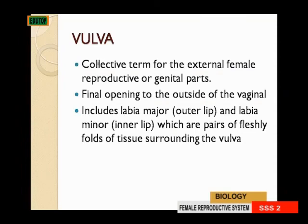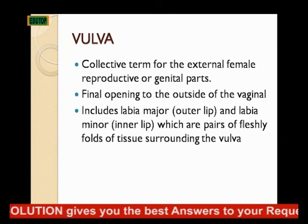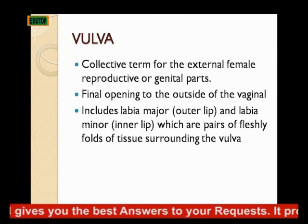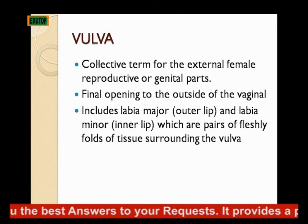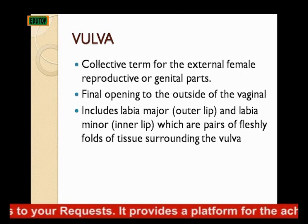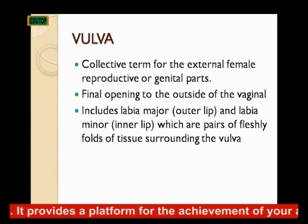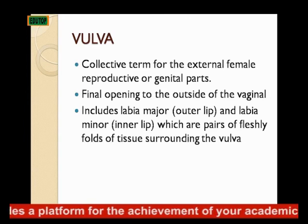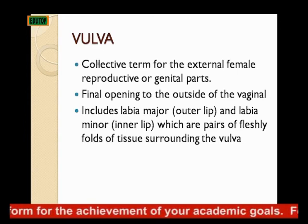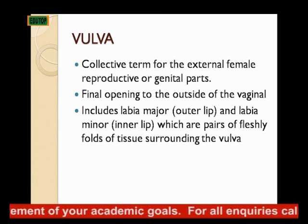The vulva is the collective term for the external female reproductive or genital parts. The vulva is a final opening to the outside of the vagina. Then the vulva includes the labia majora, that's the outer lip, and the labia minora, called the inner lip, which are pierced. The labia majora and the labia minora are pairs of fleshy folds of tissue surrounding the vulva.